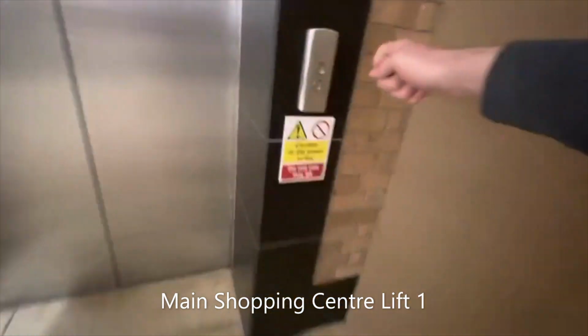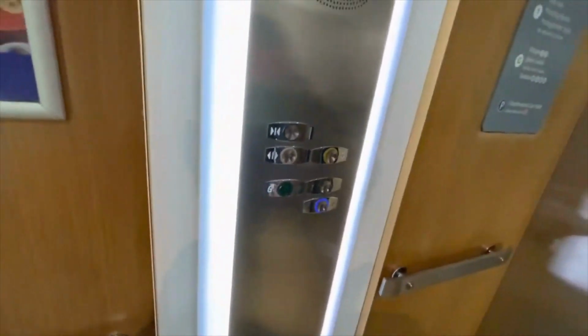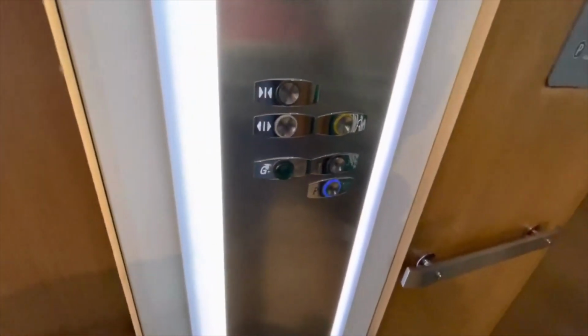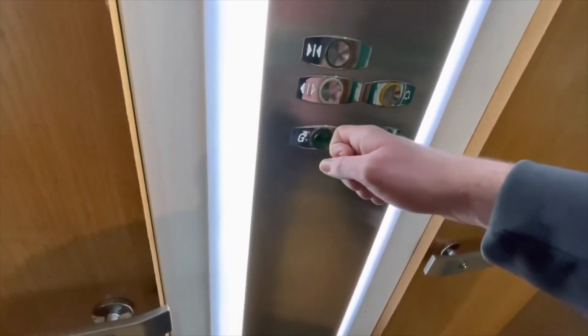Alright, this is the lift at the Touchwood Shopping Centre, Solihull Town Centre. Let's go down first. This is the Otis Gen 2. Go to parking level, P. Going down, doors closing. Drew's Grove voice. Capacity 1600 kilograms, 21 persons, built 2001. P.